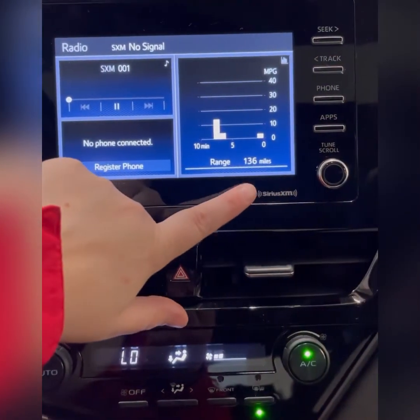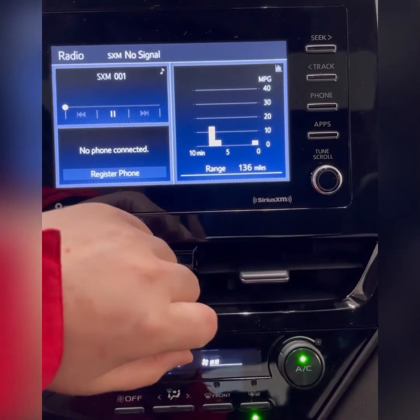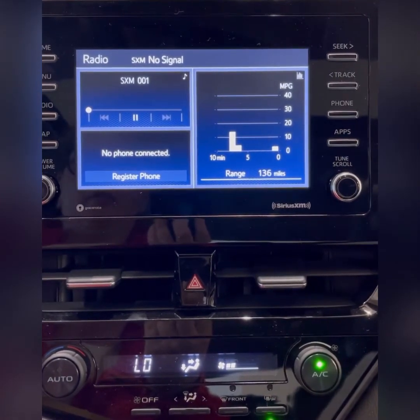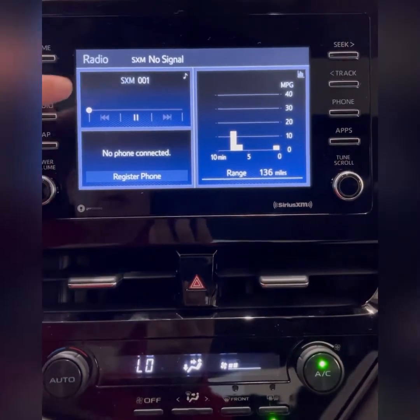Over here, you'll see your information. This vehicle has 136 miles to empty. Always let the customer know that it'll be about 3 months for this information to be accurate, whether they drive on a full tank of gas.